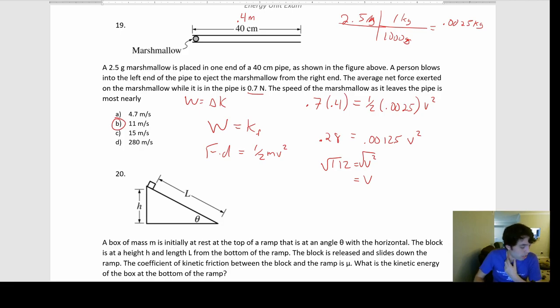Turn it up to 11 meters a second is going to be my, yeah, wait, that's not right. It should be 15. Oh, we made a mistake. What did we do wrong? Let's go back and check. Answer should be C. I like when this happens. I made a mistake somewhere. Where's my mistake? Let's find it. I hope it's not the math. Let's see.